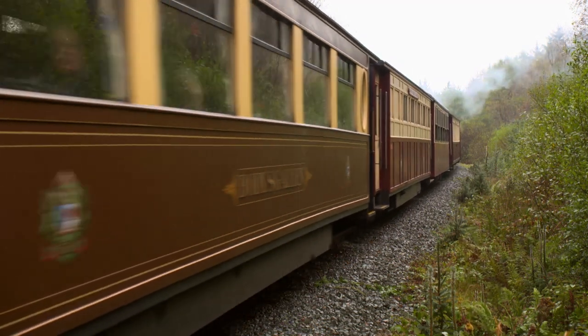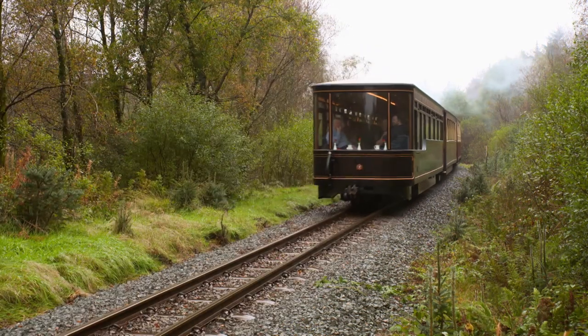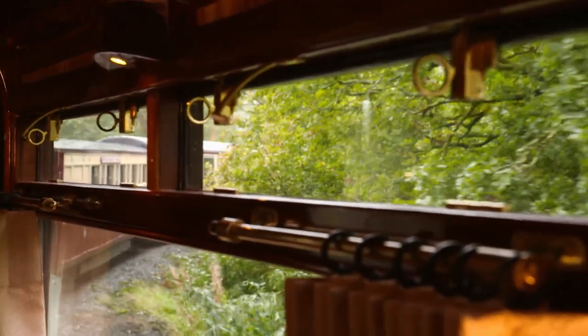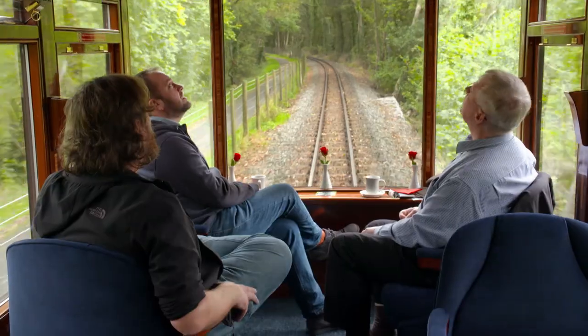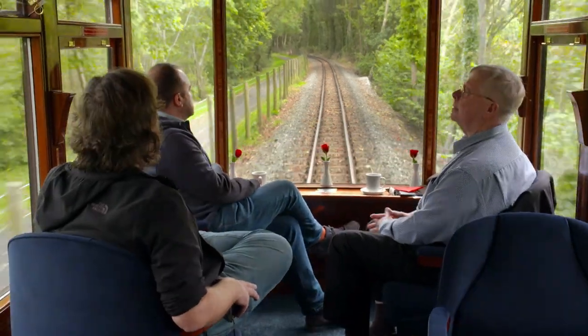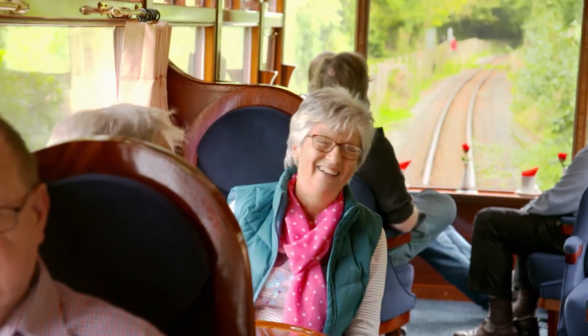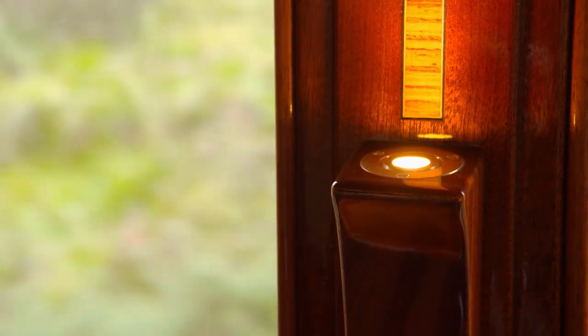On the Welsh Highland Railway, the newly built Pullman observational carriage is on its way to Caernarfon Station for the grand naming ceremony. On board are members of the Welsh Highland Society who funded the carriage, as well as stalwarts like Cedric, the oldest fireman on the line. With 12 months of modelling and new build, the attention to detail is proving to be a big hit with the very knowledgeable passengers.